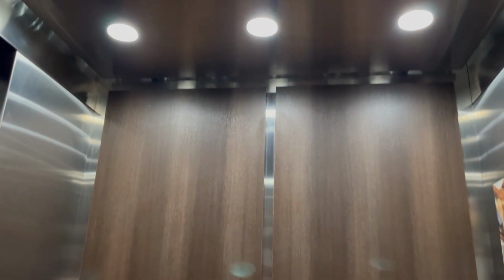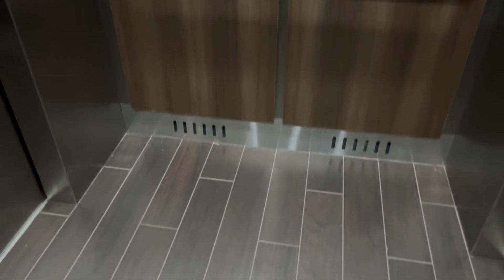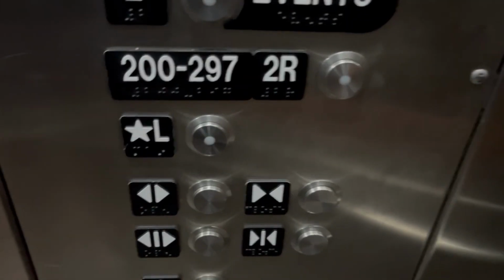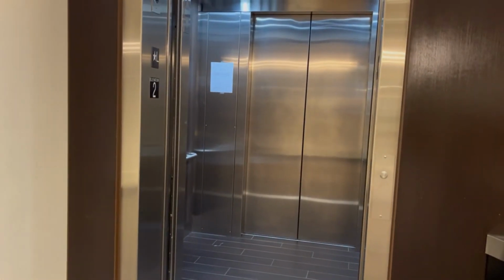I figured I'd start up the hotel tour from our room because there's quite a lot of people checking in and out at the lobby. Ooh, mixed up. There it goes.